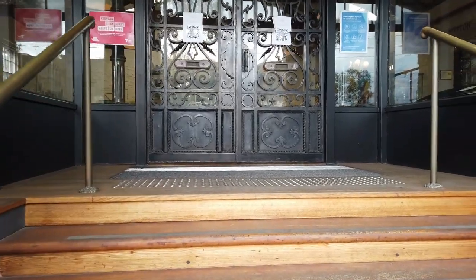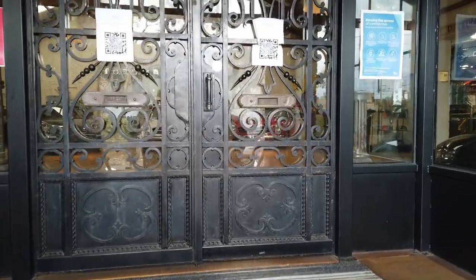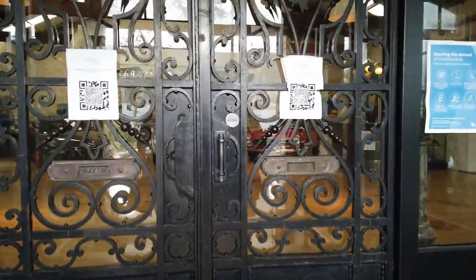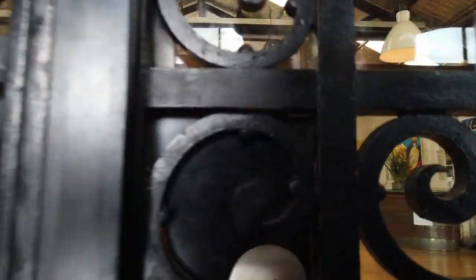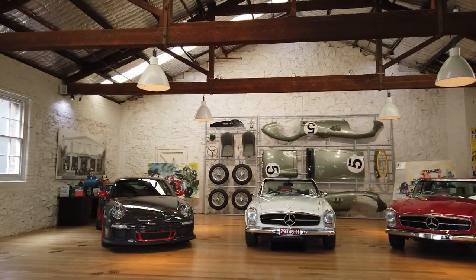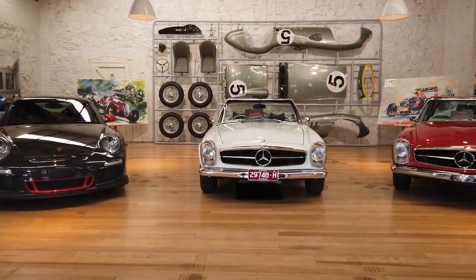Hey guys, ArchieLuxury, and today guys, I'm in Melbourne and I want to show you Dutton's. This is probably one of the premier classic car garages of the world. And this is where Doug DeMuro came in to look at the F40 Ferrari.